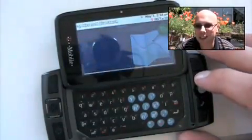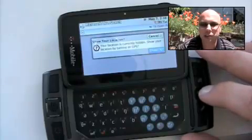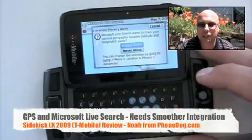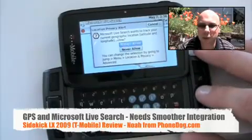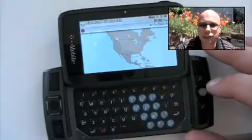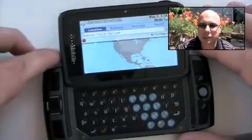The GPS system's a little bit clunky, actually. It's got Microsoft Live Search now, which is cool, and the GPS chip is cool, but it's not quite as smoothly integrated. You have to kind of go in and turn the GPS on and then tell it that you want to use your location. It doesn't work as well as a modern smartphone, as most phones do these days. So I wish maybe they can push out an over-the-air firmware update that has the Live Search GPS integration a little bit smoother, a little bit more easy to use, a little bit more seamless.